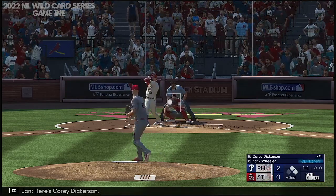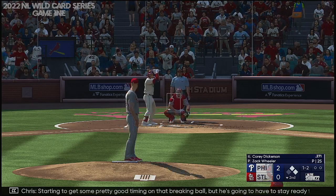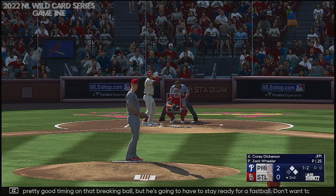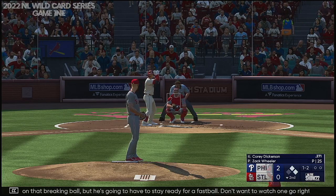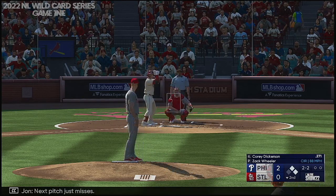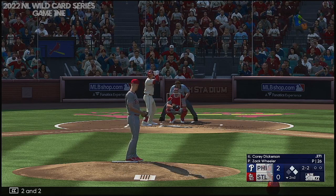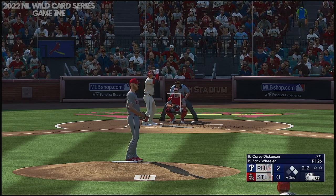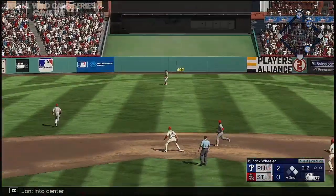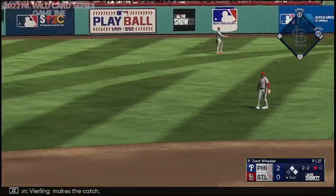Here's Corey Dickerson. Next offering is foul back. Starting to get some pretty good timing on that breaking ball, but he's going to have to stay ready for a fastball. Don't want to watch one go right by you. Next pitch just misses. 2-2. At the belt and fires. Into center. Vierling makes the catch, and there's one down.